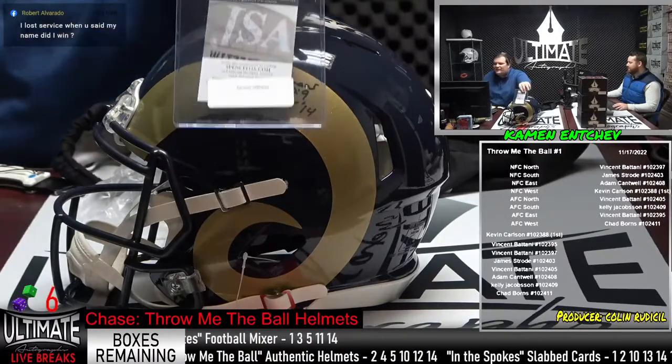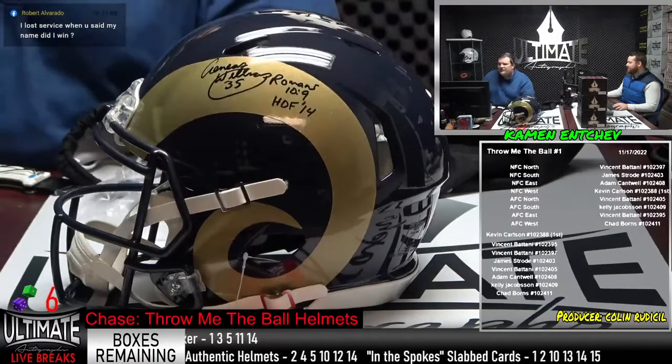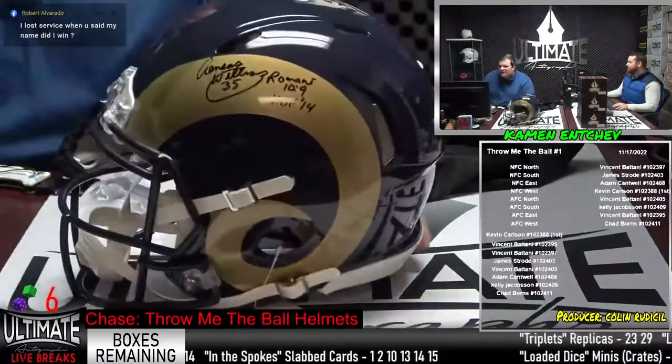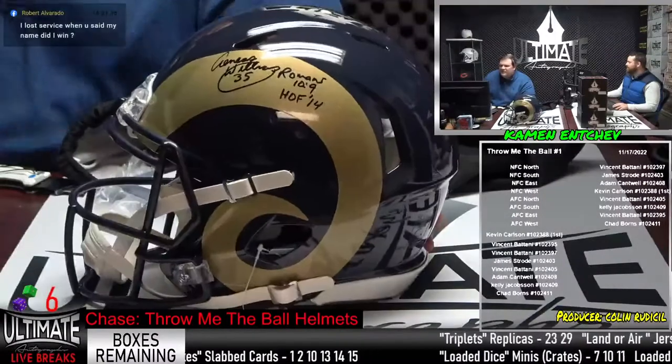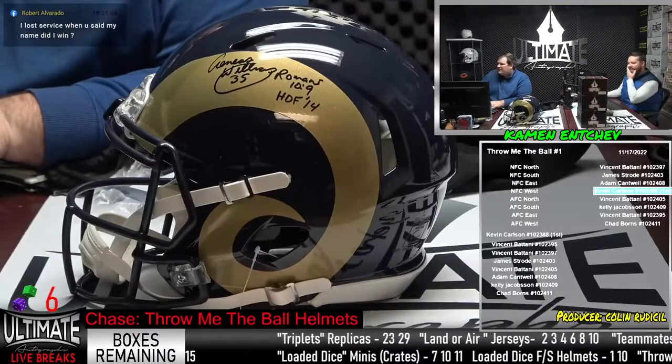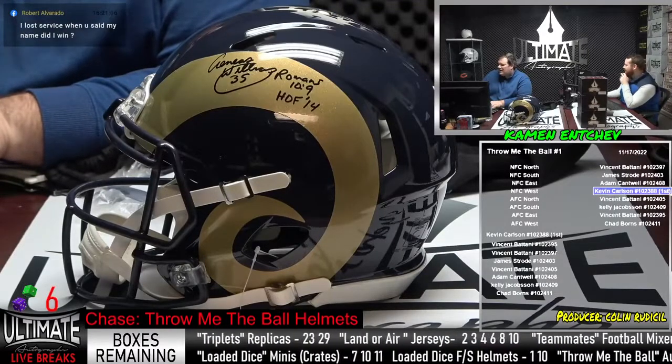So JSA certified on the Aeneas Williams helmet. This is very cool on this beautiful helmet. It kind of sparkles, glistens a little bit, even more so in person. So congrats, Kevin. There you go. Very nice. Catch a dub on your first one. I like it. You certainly did.